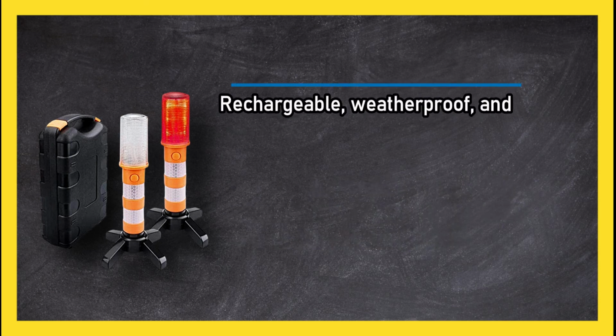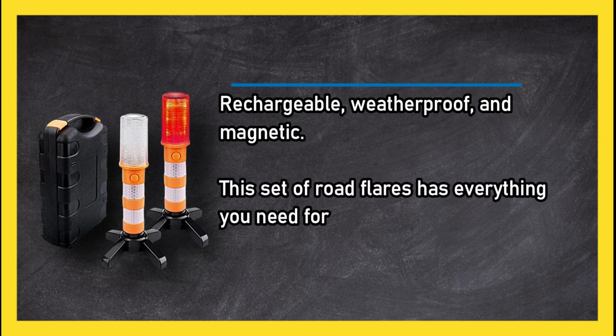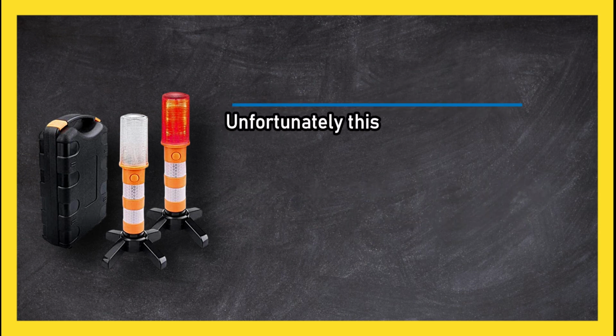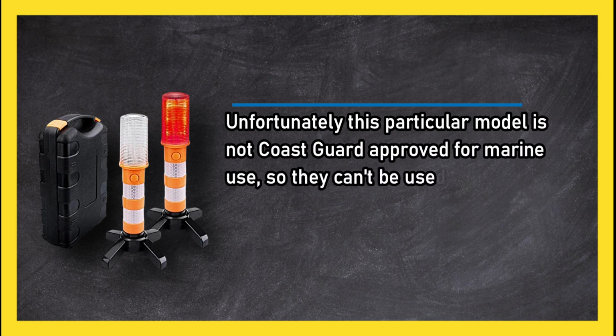Rechargeable, weatherproof, and magnetic. This set of road flares has everything you need for a roadside emergency. Unfortunately, this particular model is not Coast Guard approved for marine use, so they can't be used for boating.